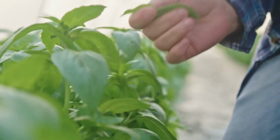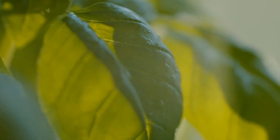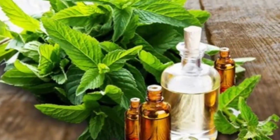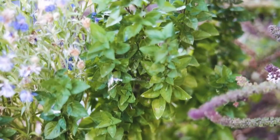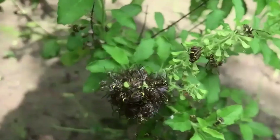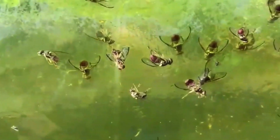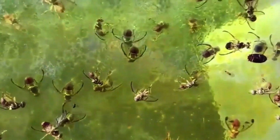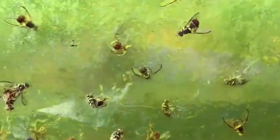Within basil, a treasure trove of essential oils awaits, including eugenol, linalool, and estragole. These oils possess remarkable insect-repelling properties, naturally deterring flies from invading your space. Basil contains an array of natural compounds called flavonoids, some of which exhibit insecticidal and insect-repellent properties. These potent compounds can disrupt flies' sensory systems or cause irritation, making basil an effective weapon against these pesky pests.